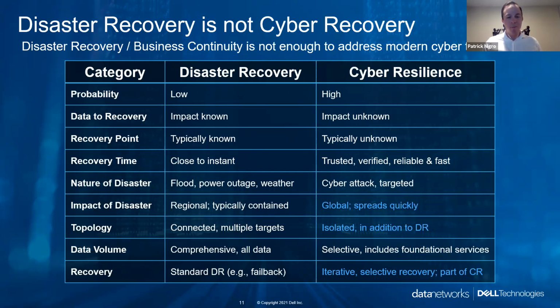So we talked about most organizations being on the same page there, but let's talk about what other bodies, federal bodies, regulatory bodies are doing nowadays, what they're recommending to customers when it comes to cyber resilience.